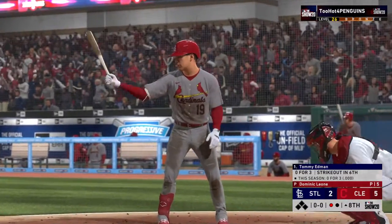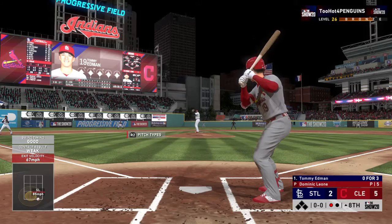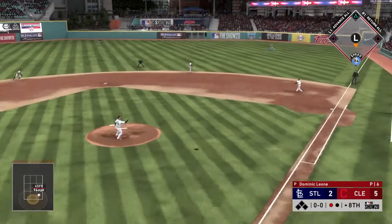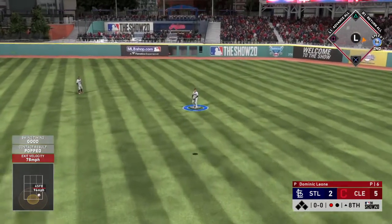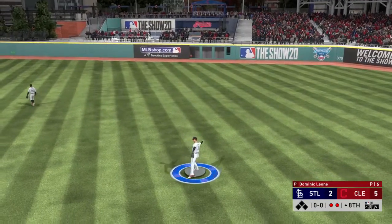Now back to the top of the lineup. The batter, number 19, the second baseman, Tommy Edman, stepping in. 3 at-bats for him in this one, all ending with him going down on strikes. Pulled toward right center field. Naquin is there, and he makes the catch for the out.